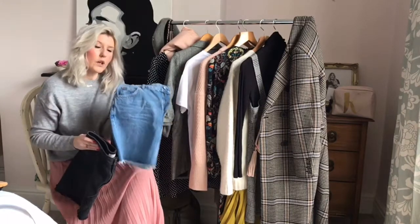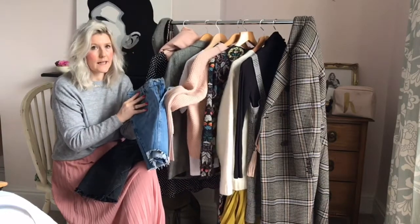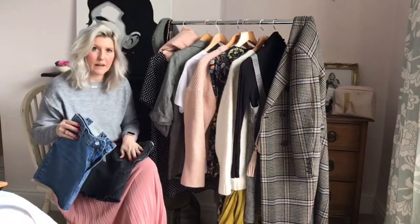I haven't worn the blue denim skirt yet, but I'm thinking it would look nice with some black tights and the pink jumper tucked in. And I have actually worn it like that with the black skirt as well.